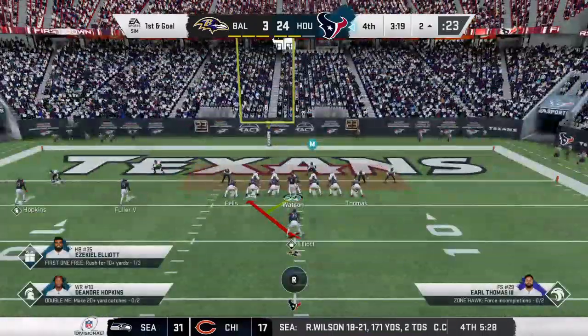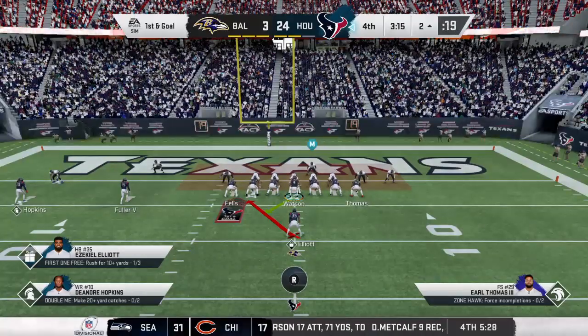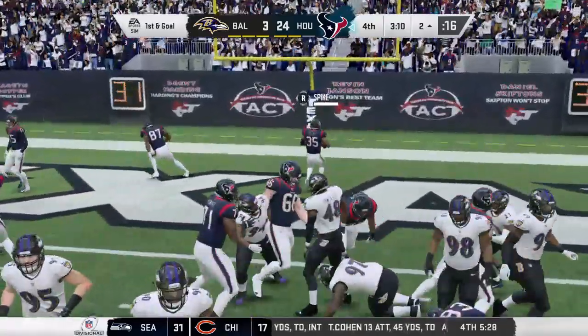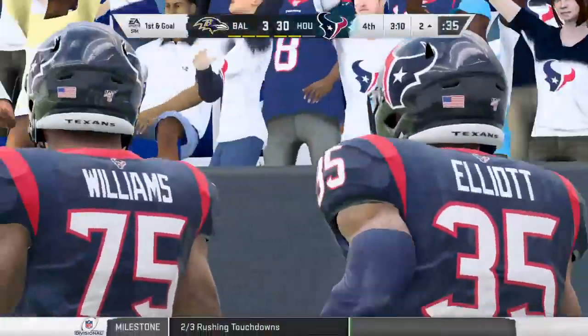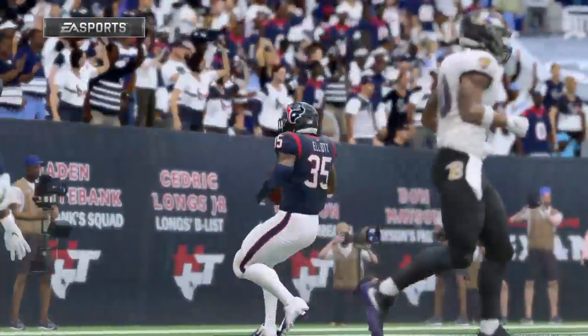And what can they do here on 2nd and goal? 3 red zone trips so far have yielded 2 touchdowns and a field goal. They'll try to run it in with Elliott. And he gets into the end zone. Touchdown, Houston. Taking it in from 2 yards out. And the Texans push further out in front.